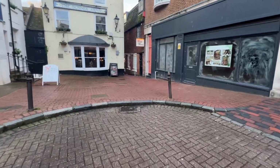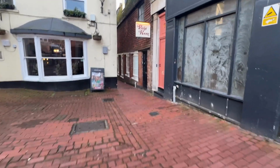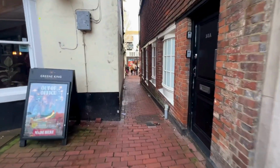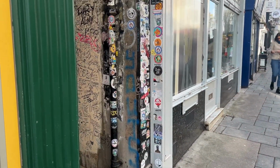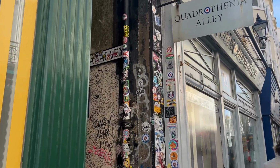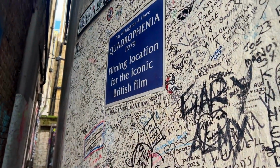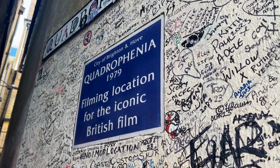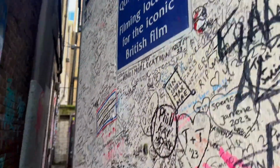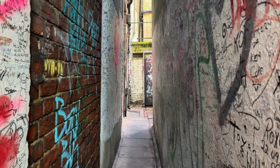Lots of little alleyways to wind themselves down. I found this one here, but there's one alleyway in particular that I am interested in seeing at this point. And here it is, Quadrophenia Alley. This was a filming location in the film Quadrophenia. I'm not going to describe what happens up the alley. You can use your imagination, or maybe you already know. It's really popular. I don't understand why people graffiti all over it. Weird. But you can go right down Quadrophenia Alley and see where that iconic scene was shot.